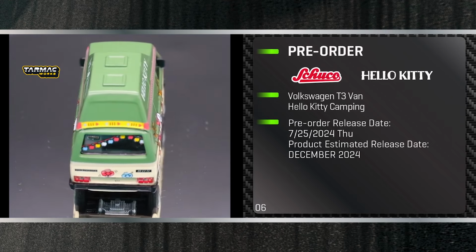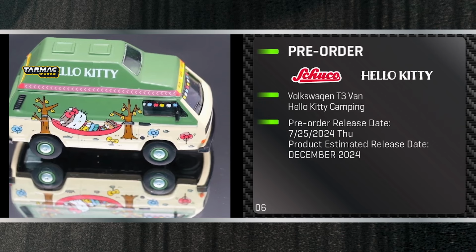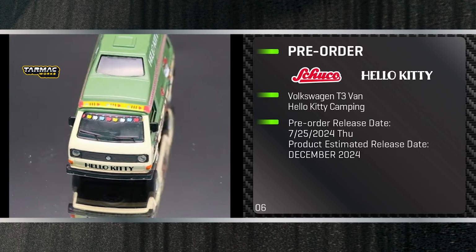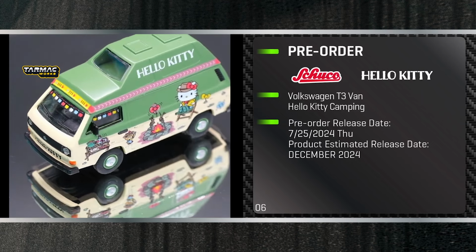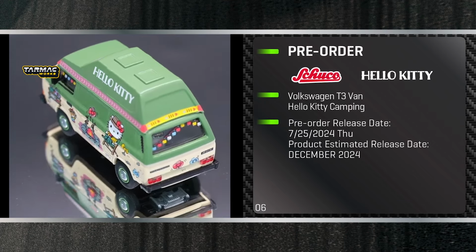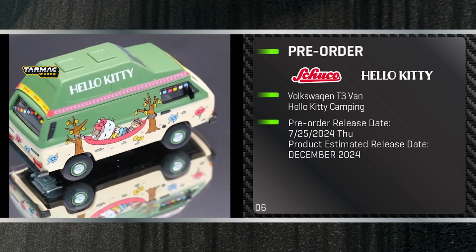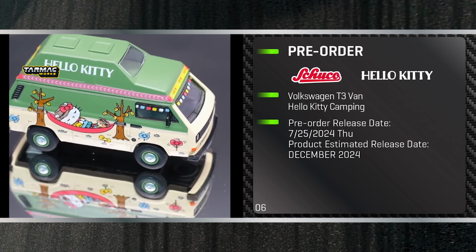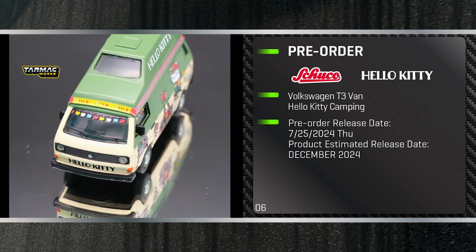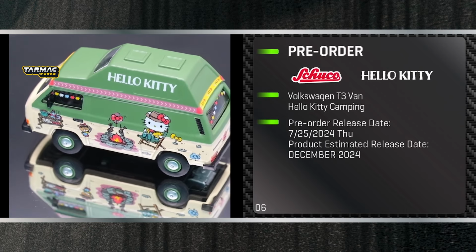So I really like this particular camping theme and livery. I don't know about in your country, but especially in Hong Kong, during the COVID times, camping became a hugely popular thing as everybody wanted to go outdoors. So I think it was at that time we wanted to do a camping concept model with Hello Kitty, and luckily they have this type of design asset. So again, this is the Volkswagen T3 van in the Hello Kitty camping livery. And all of these are slated for December 24 release. So that does it for the second round of the July pre-orders.